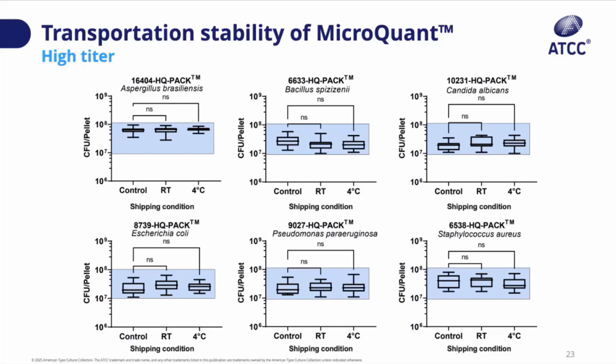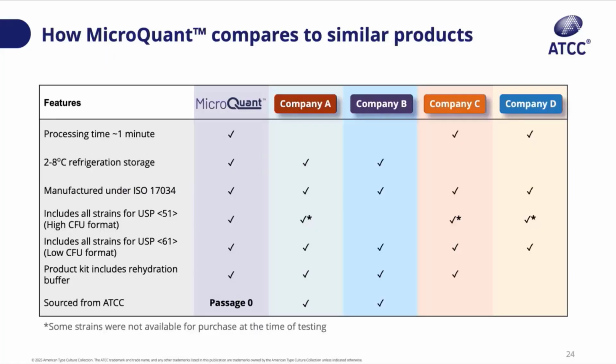This is the high titer information. Again, we looked at transportation stability for all the strains. This is the overall picture, how MicroQuant products compare with other available products. The processing time is really less than a minute. It's instantaneous dissolution, uniform dissolution. You don't have to worry about your pellet not dissolving and whatnot. It can be conveniently stored at 2 to 8 degrees centigrade. There is no requirement of thawing your product, right?